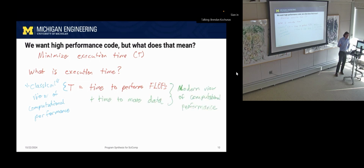Now, the modern view is it's the time to perform your flops and the time to move data. We just heard it from our previous speaker. The bottleneck is moving data, and the solution that they're trying to come up with there is to not move the data, but just add hardware to the memory that's going to do the computation in memory. Me being more on the coding programming side, less on the hardware side, I want to figure out what the strategies are to deal with this.